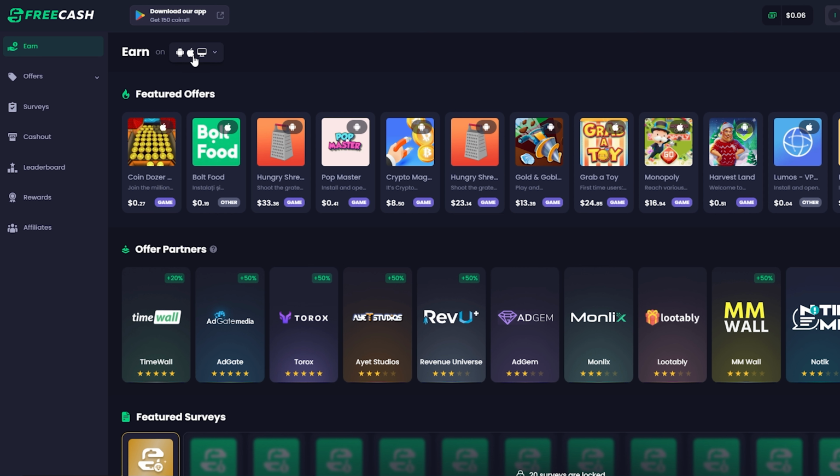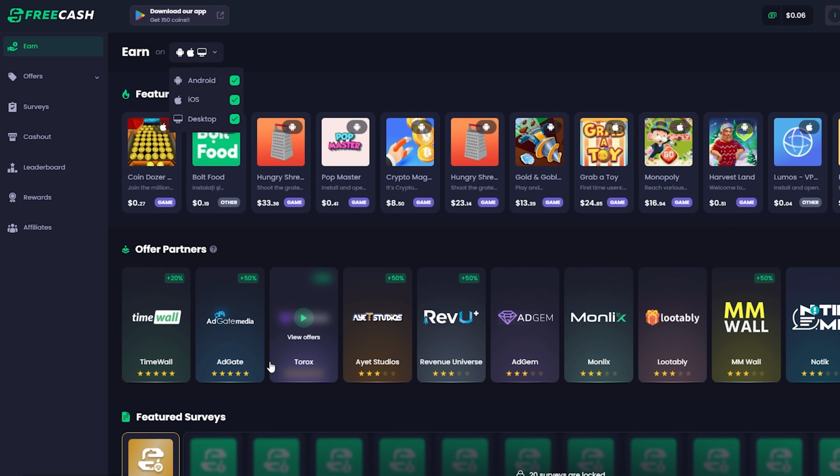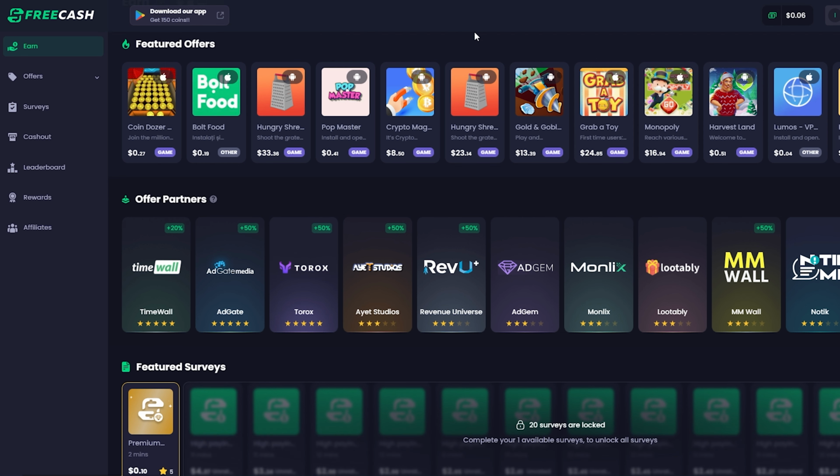Very important, you can log in from your Android and check out the offers you are getting. If you have an iPhone as well, you can log in with it and you will find other offers. And you can also log in from your computer, from your desktop, and check other offers as well. So this is a great strategy to earn. A great offer wall would be Timewall, as well as AdGate Media, and I also like AdGem.